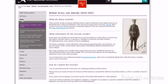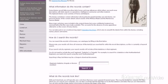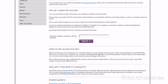Secondly, to make the material available online, so you don't need to come to us in South West London at Kew to actually look at the material. You can be anywhere in the world. The records are available via our website, which is nationalarchives.gov.uk.